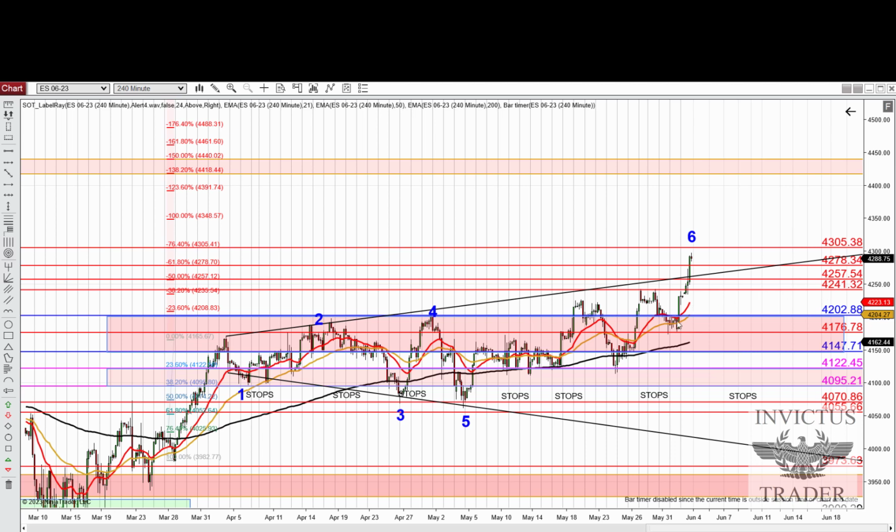We have 6 rotations on this megaphone pattern. Max pain, I believe, is going to be underneath 4100. This area has had a lot of stops develop underneath it, and I'd be looking for this area to be swept pretty quickly if sellers take control. But again, right now, this 4178, 4160, 4150 area is going to be the key area that I'm looking at for resistance for the sellers and support for the buyers.